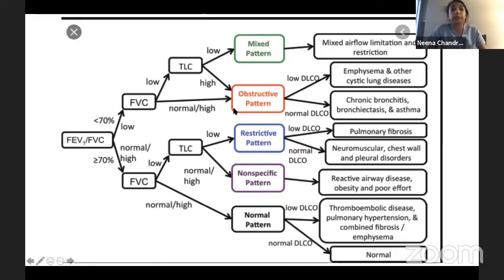These COPDers are hyper-expanded. So if you've ever seen a chest x-ray and you see the lungs are kind of out like that, it's hyper-expanded lungs. Their diaphragm is low, their lungs are expanded. So that goes with the obstructive pattern and why they have higher total lung capacity.